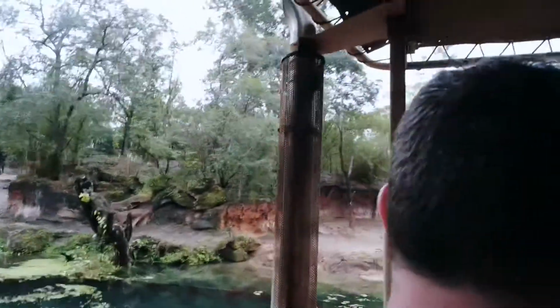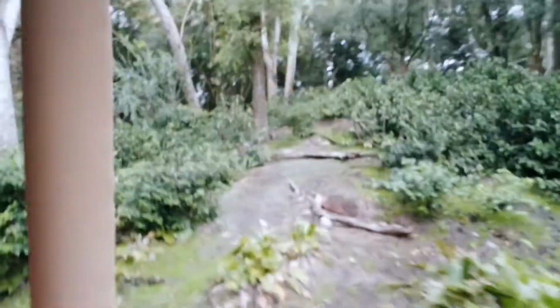Now there are actually less than 5,000 left in the wild, and so they are an endangered species because they are constantly being poached for those horns of theirs. Now there's nothing special about those horns. In fact, they're just made out of keratin, which is the same thing that our hair and fingernails are made up of.